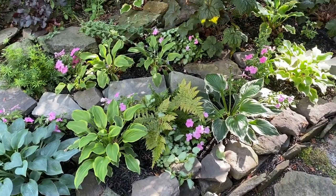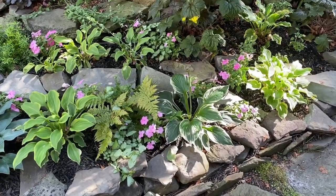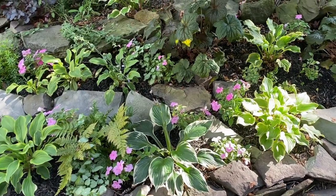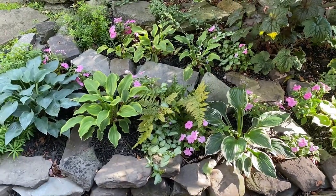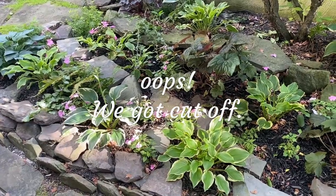I wanted to throw a lot at it to make sure something took, because I've been waiting years to have this area fill in and nothing's worked. So now it seems like this was the recipe to raise the soil up a bit, make a rockery and everything. Sorry about that. We got cut off. We'll start again.